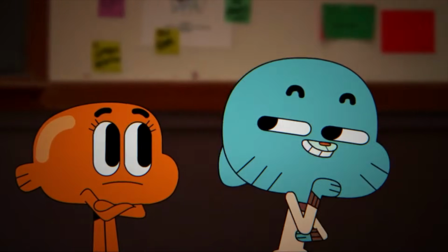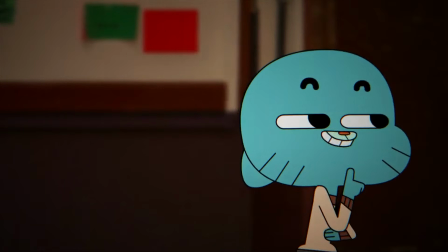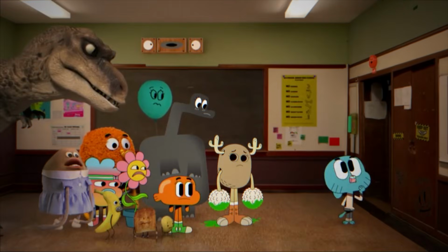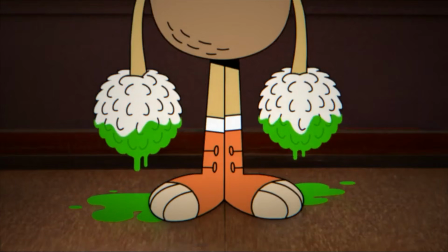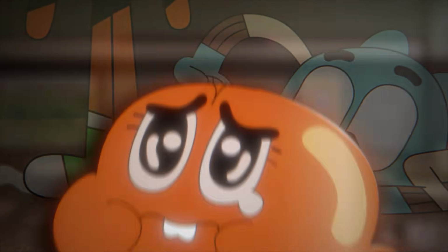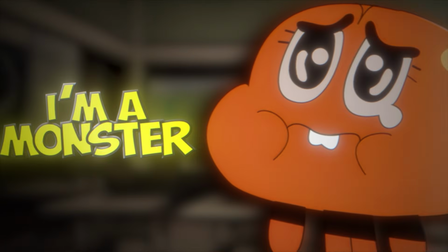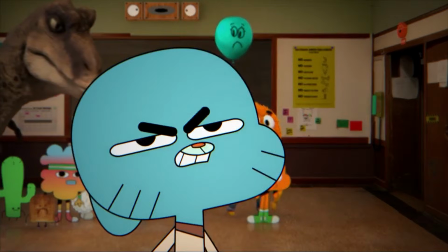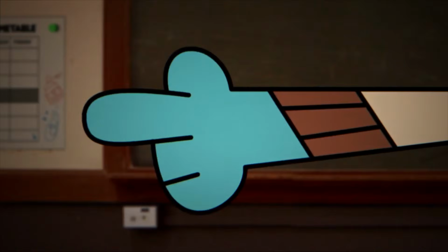Gumball decides to investigate and finds out there are only 4 people who stayed after school: himself, Penny, Rocky, and Darwin. He starts looking for clues and finds green paint on Penny's pom-poms, missing hair on Rocky's hand, and toilet paper stuck to Darwin's shoe. Darwin even admits to doing it, calling himself a monster. But Carmen points out that she saw him on the bus after school. Since Gumball was the only other person who stayed after school, he ends up accusing himself.